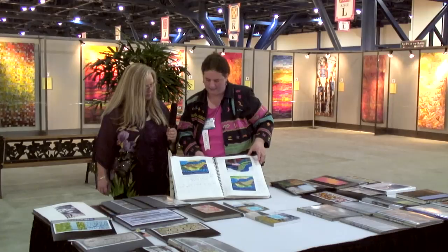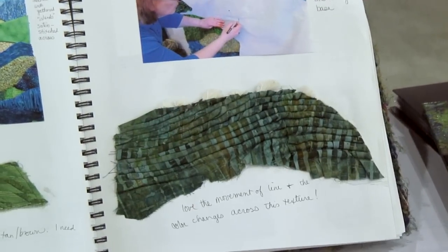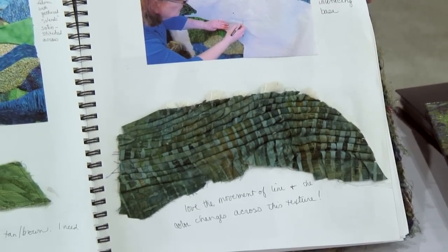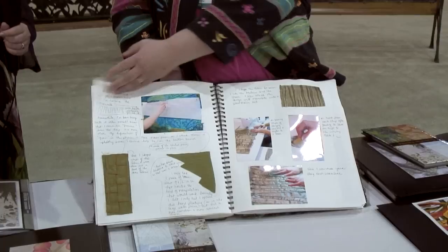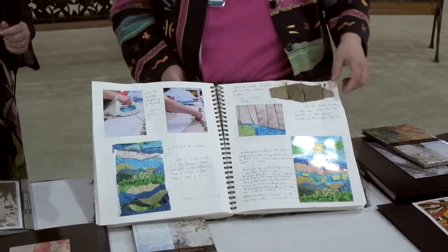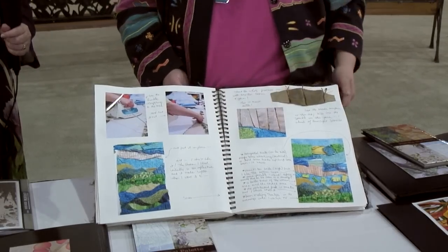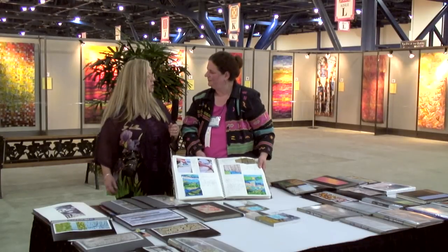Here's some more process photos showing different things she tried. Here's some maybe pleating or piping that's in there. Stuffed piping, I think. Yes, I think you're right. And she just created a stunning piece celebrating all of the really vibrant colors of summer. And so obviously you have the four seasons.